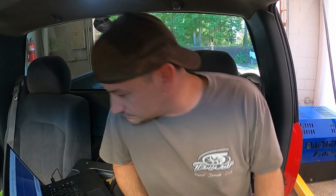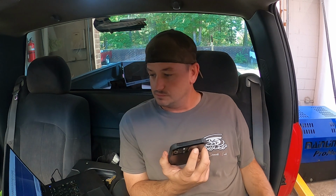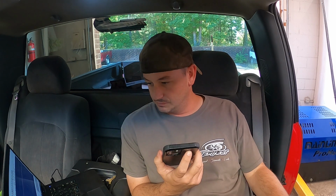Yeah, I'll definitely, that's going to be the first thing that I replace. I'll just get Aeromotive or something and throw it on there. I've had the best luck with welding regulators over the years, so that's what I would encourage you to go with. They're not really any more expensive or anything.